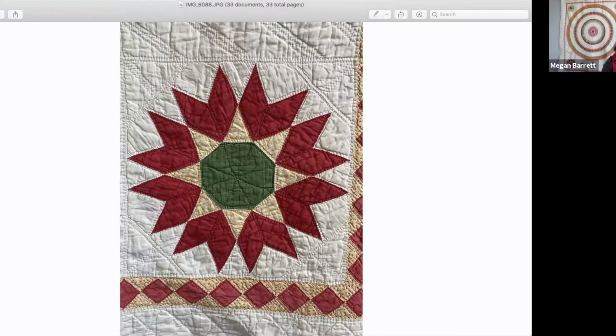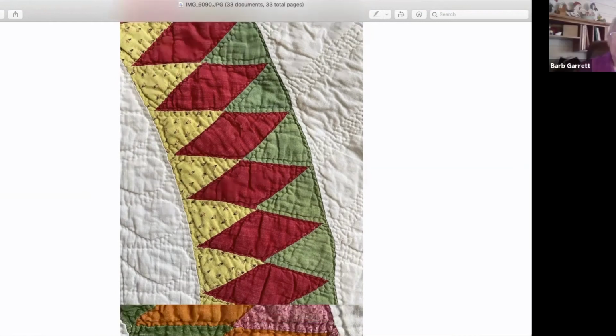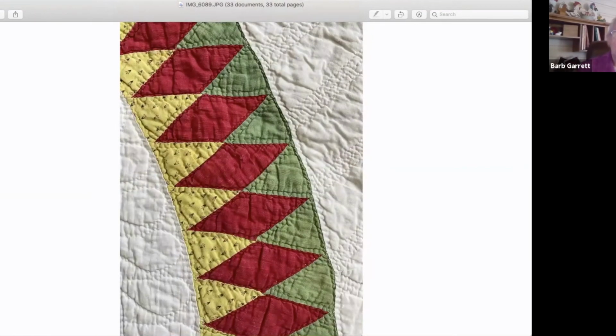Do we call this a little sunburst? Is that what we refer to? A sunburst or a star. We wanted to do some fabric comparison, so I've got some real close-ups. Can you go back to that one? Yeah, that's one of the rings, and this is the color combination that we see, the red and green and yellow or cheddar. There's a variety of those two as the lights.